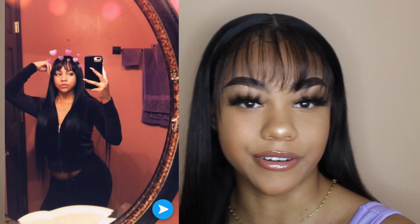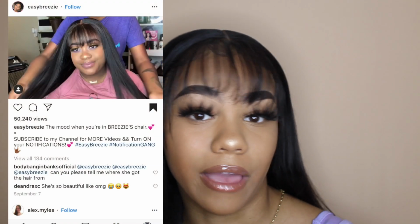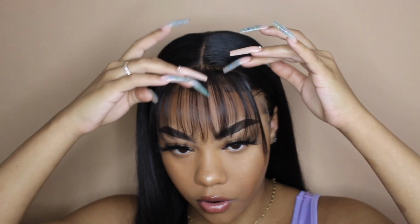I'll insert a picture over here of what I was looking like. I wanted to redo it after I saw also this right here that somebody on Instagram came on my explore page, and I saw that and I was like, wow, I need to do bangs. I need to bang. So this is a perfect fall ready bang look. There's nothing that screams fall but long hair, bangs, sweaters, leaves.